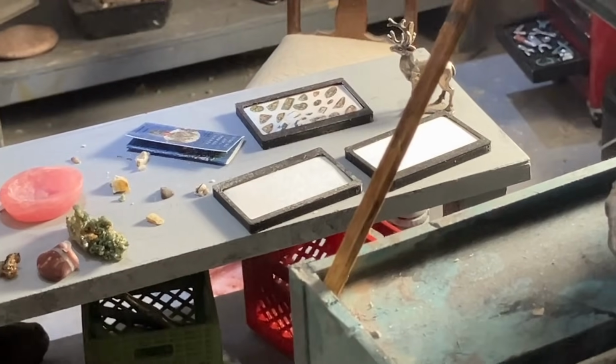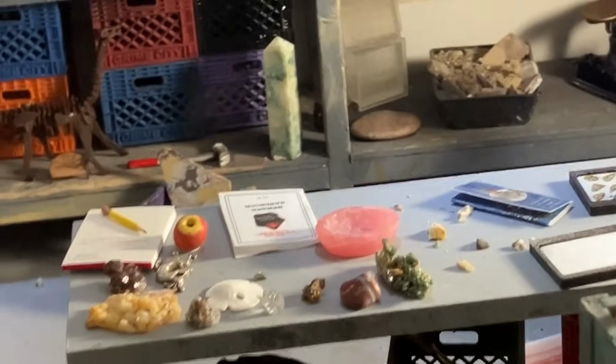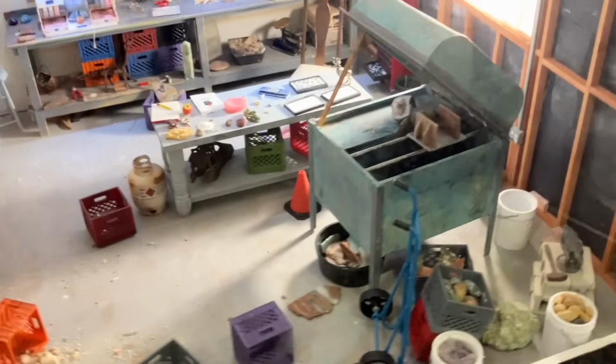Oh, that's so cute. My grandma used to do miniatures. She did the thing in your bathroom? That looks really cool. Yeah, she did. I always admire that every time I poop. That's what it's there for.